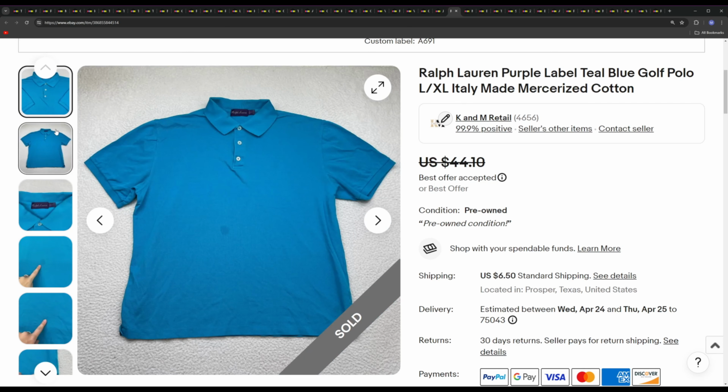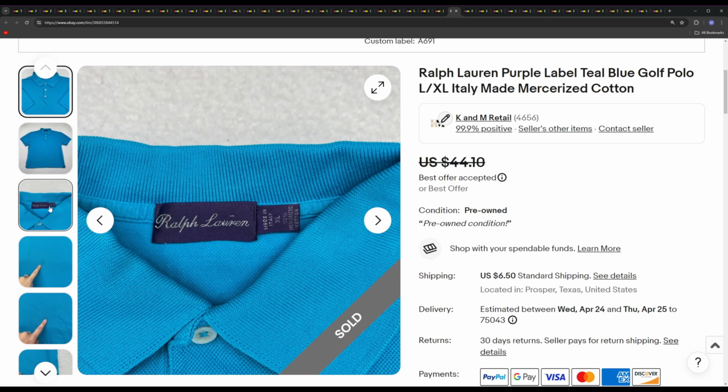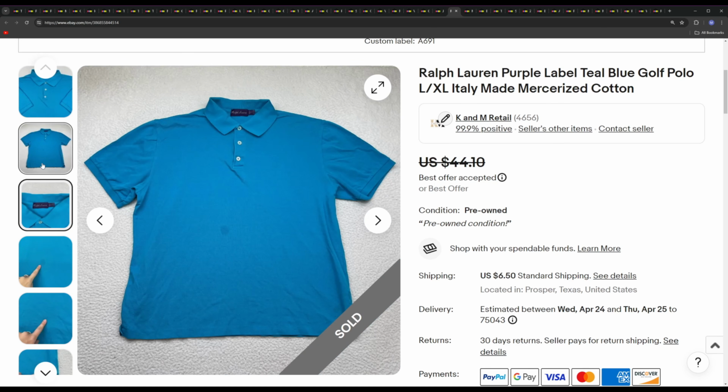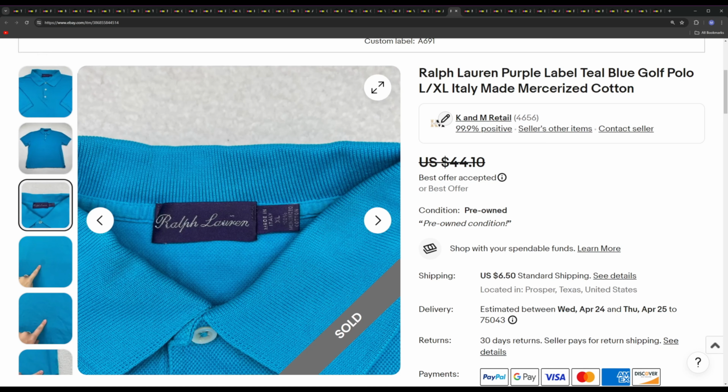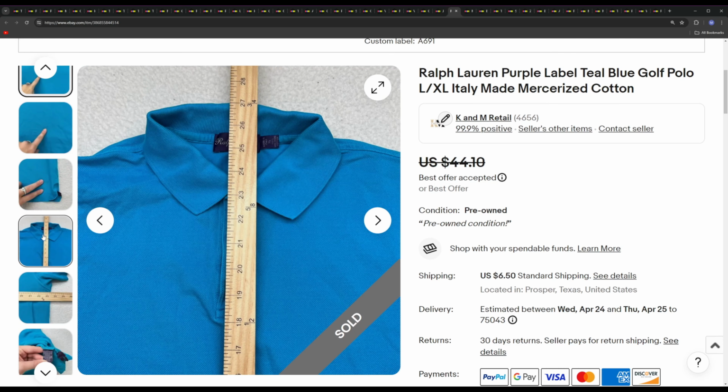All right, this is going to be a turnoff for a lot of you guys because it has so many flaws, but it's a purple label Ralph Lauren, so we had to buy it and try to sell it, and it did sell. Ended up selling for $35, best offer. Had stains on it. We tried washing them out, didn't work. Has holes as well all over the shirt.